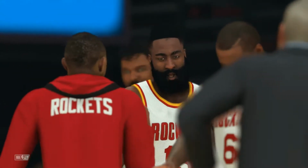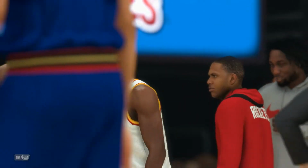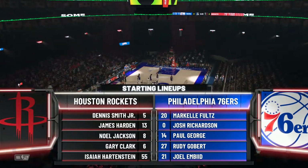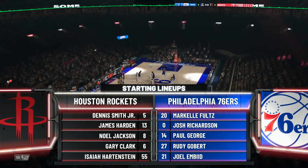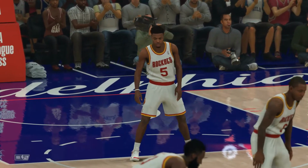Thanks, David. A look at the opening lineup for the Houston Rockets. They've got Dennis Smith. Clark is out there with Jackson. Then it's Harden, and it's Hartenstein in at the pivot spot, manning the middle. And for Philadelphia, Embiid is out there with Gobert. Then there's Richardson, and there's Fultz, and it's George in at the small forward position.